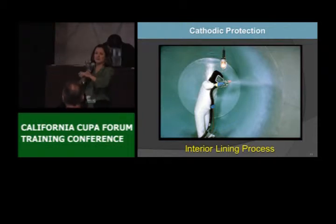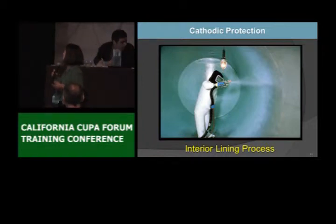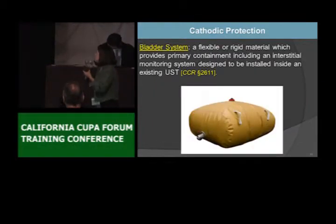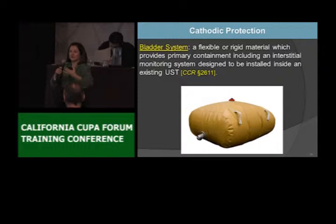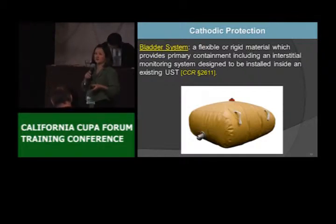And then when we talk about bladder systems, I've never seen one of those. So if anyone has any insight on bladder systems, you can certainly share that with us. So this is what I imagine it might look like. I found this picture, but the idea is this flexible or rigid material will provide primary containment, and it will be inserted within the secondary, what will now become the outside shell, the steel shell. And it also includes an interstitial monitoring system. And this also is defined in Title 23. And like I said, we have minimal experience with this type of upgrade. So if anyone has anything to add, just shout out.